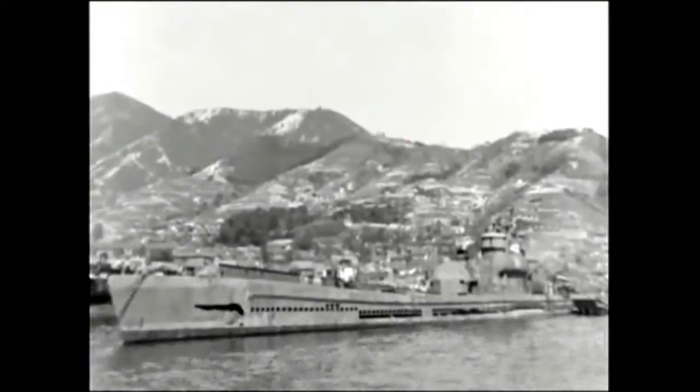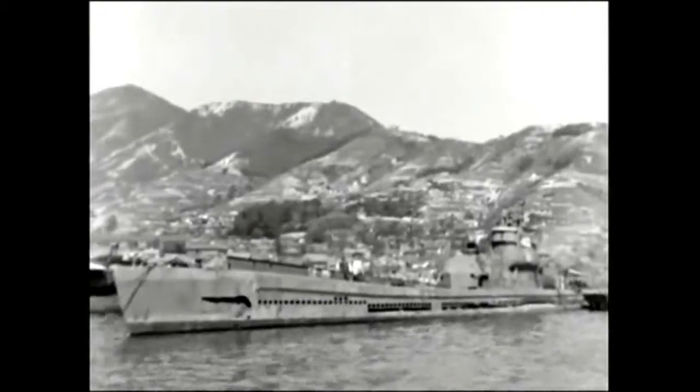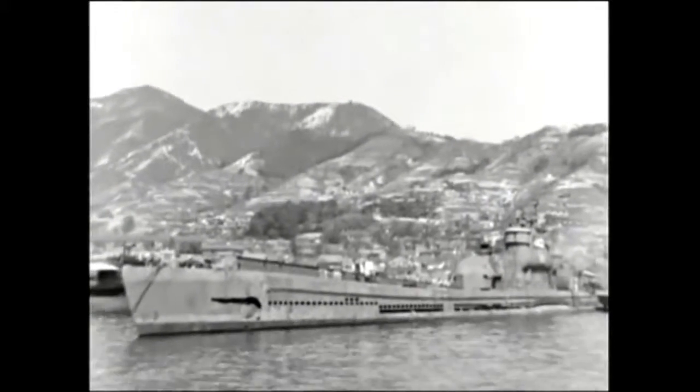In 1946, the Soviet military asked the Americans to hand over an I-400 for inspection. In response, the U.S. Navy scuttled them.